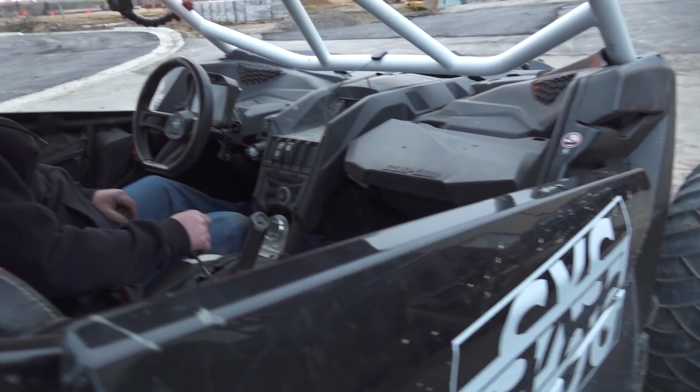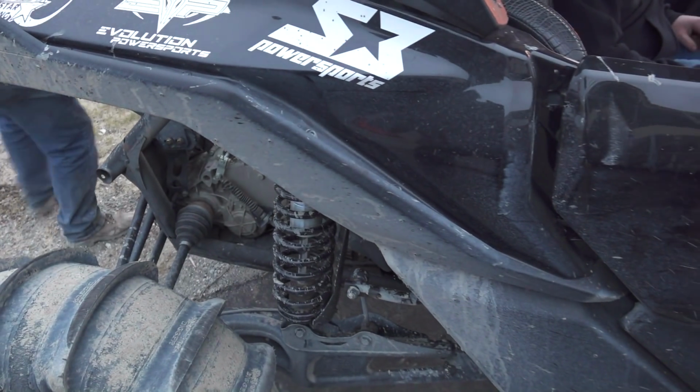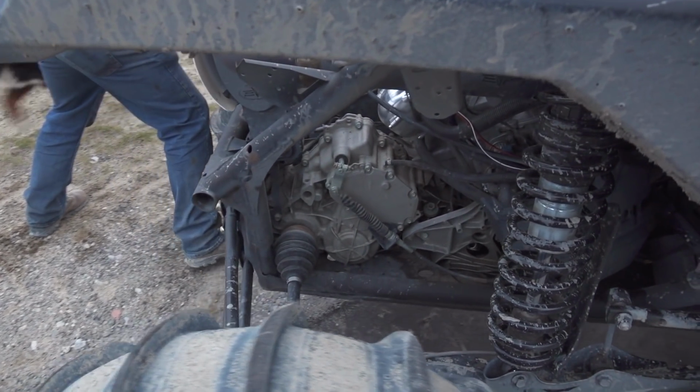Healthy for it. Are we throwing gear? Yeah, get her in high. Yeah, it doesn't seem like it's in high gear. Try to go between low and high. Is that shifter trying to move? That's trying to move.